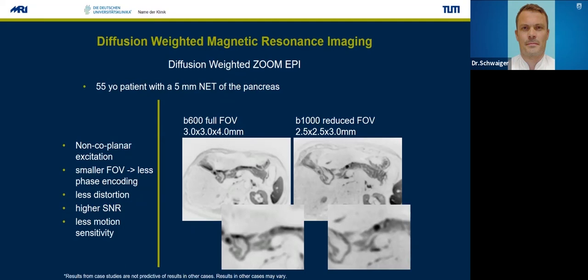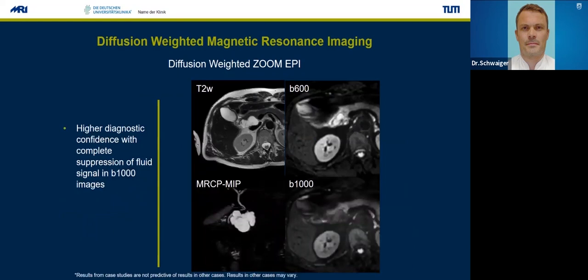The B1000 image is something that we now routinely acquire, especially in these patients that come for surveillance with a side branch IPMN, and with this lesion in the pancreatic head, you can nicely see how the B1000 image provides complete suppression of the T2 shine-through effect, and this provides higher confidence in the evaluation of such lesions in routine imaging.